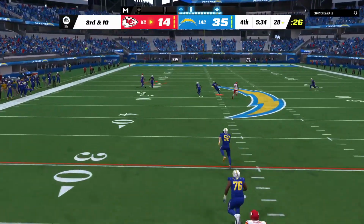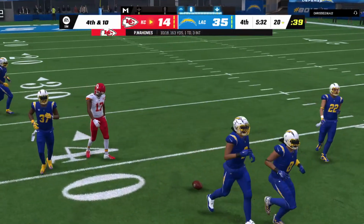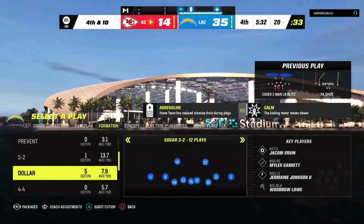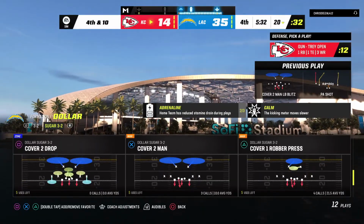Taking a deep shot here for Hardman. And it's knocked away and incomplete. Even with such a big lead late, the effort hasn't lapsed one bit. If the offense wants to score some points in this one, they're going to have to earn it. These guys are not giving up anything.